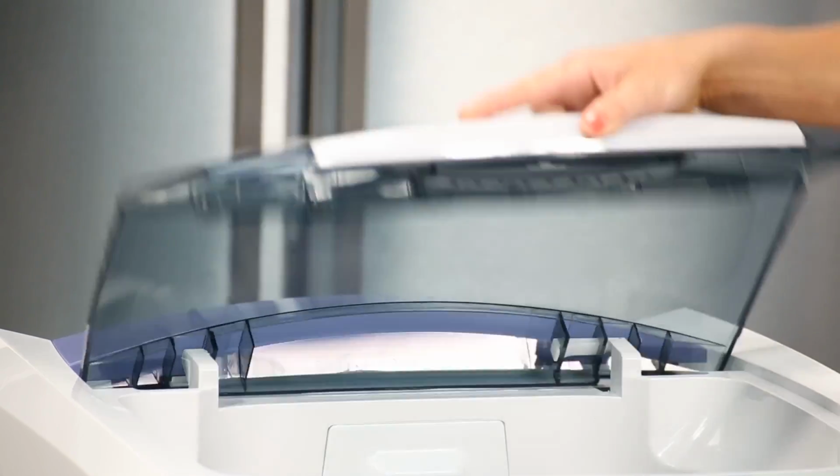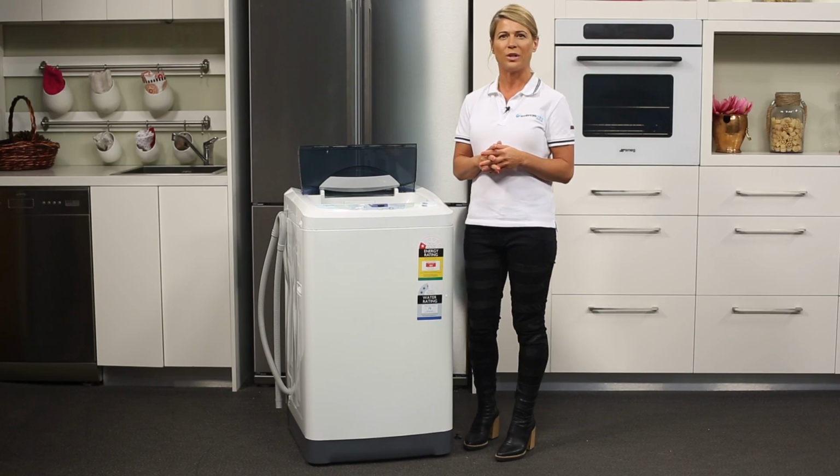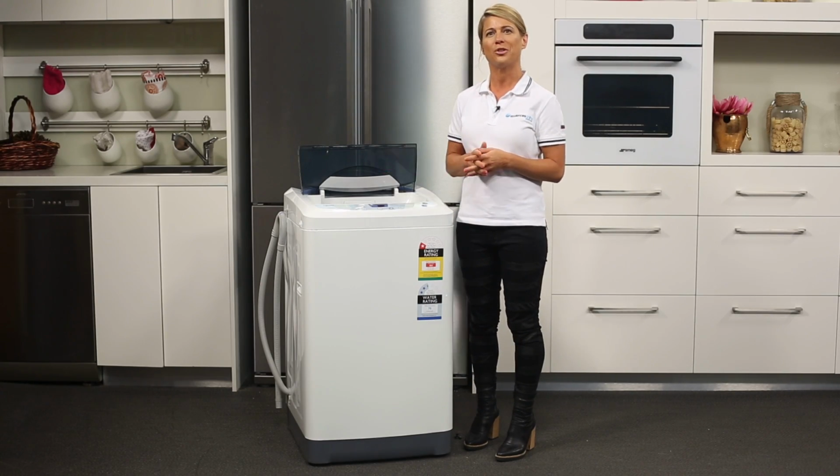The foldable lid lets you easily gain access to the interior tub and is ideal if you want to place a wall dryer in your laundry, as the lid, when opened, won't compromise too much wall space.